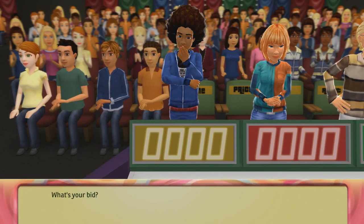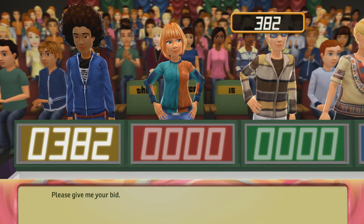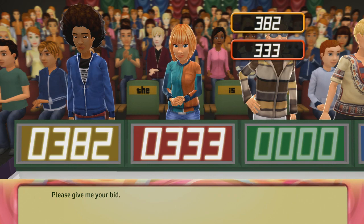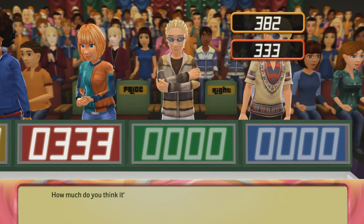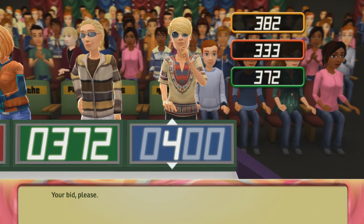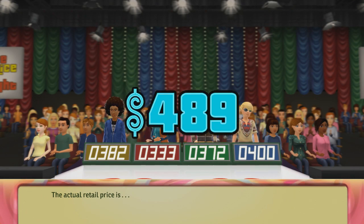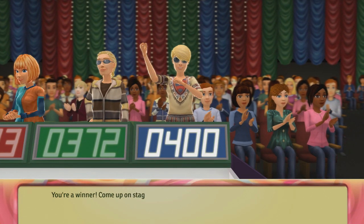All right, what's your bid? Okay, please give me your bid. And how much do you think it's worth? All right, your bid, please. The actual retail price is... You win! Come up on stage!